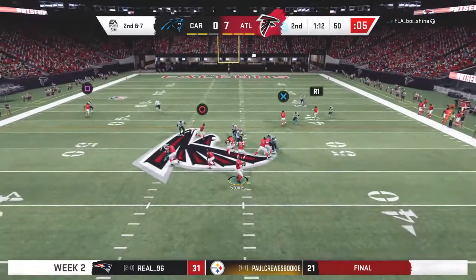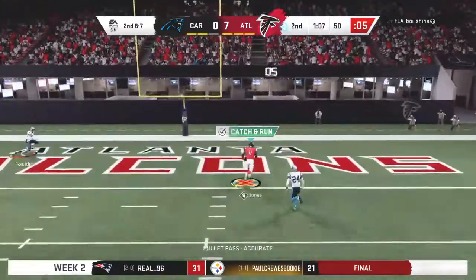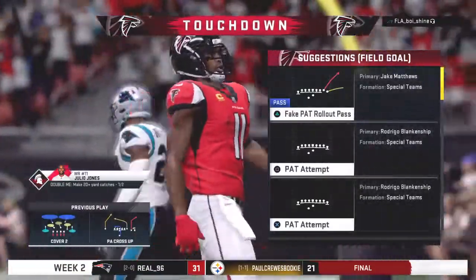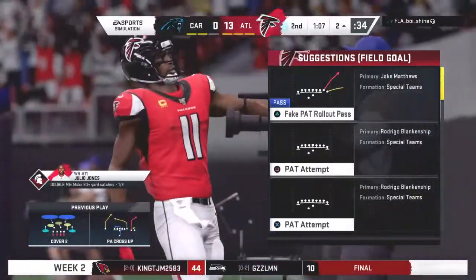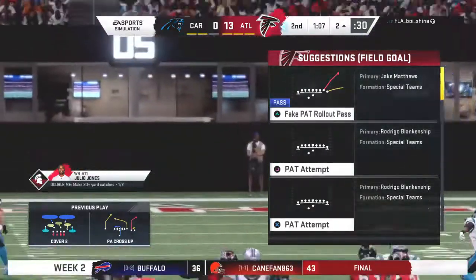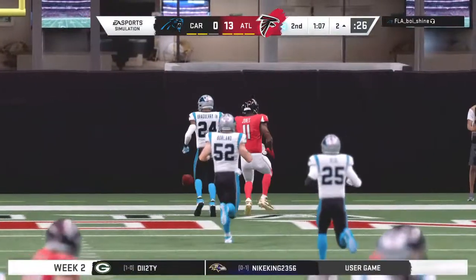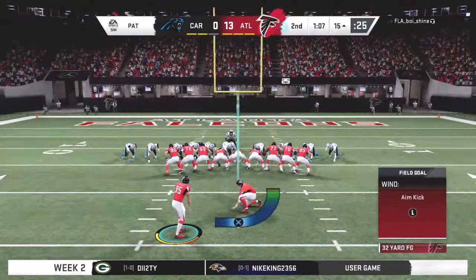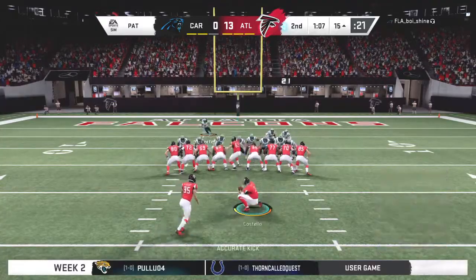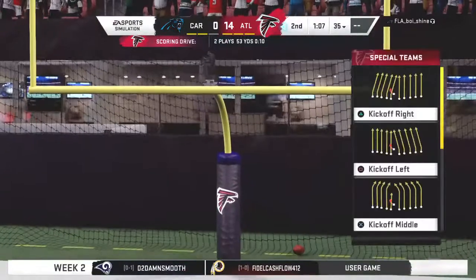Ready? From the midfield stripe, they'll look to throw. He'll take a shot for the end zone. And he's got his star receiver. It's Jones for the Falcon touchdown. Julio Jones, his first touchdown of the new season. And the Falcons are able to show off their quick strike ability. Extra point attempt here still to come. And it's good to make it 14-0.